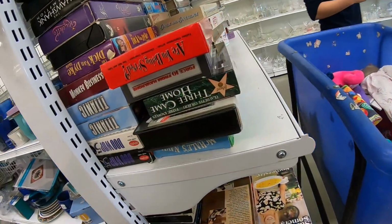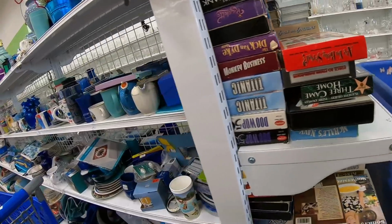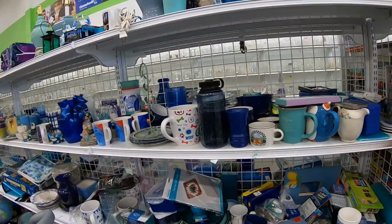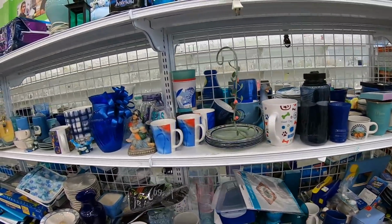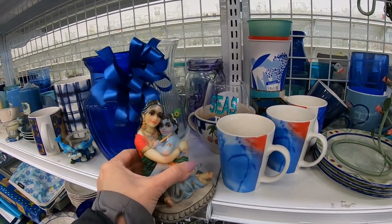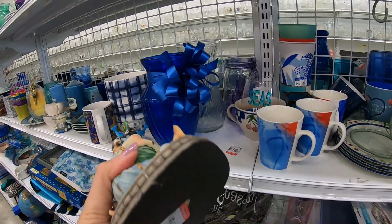So as you can see, Shillington uses the plastic blue bins or blue carts to bring out their new inventory. Nobody is allowed to touch it. I do peek in once in a while, but I always reassure the worker that I'm not going to touch anything. May I just look? And they're always kind and say yes.